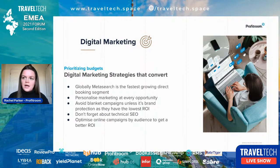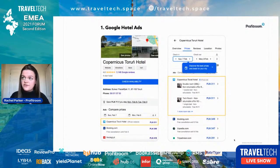To give you a couple of examples of some meta sites, just so you can get a feel for what we're actually talking about, to start with, one of the most popular, especially here in Europe, is Google Hotel Ads. When you're searching on Google and you pop in either a city or a particular hotel name, you'll find that on the right-hand side, you've got what we call a Google business card. And this, to start with, you need to make sure that you've claimed it for your business.